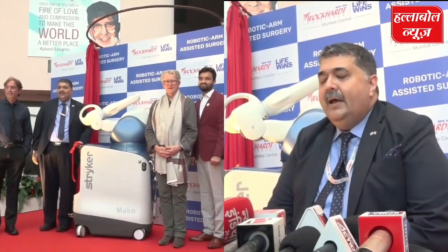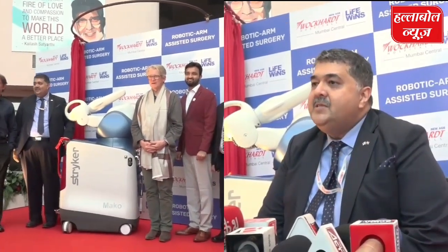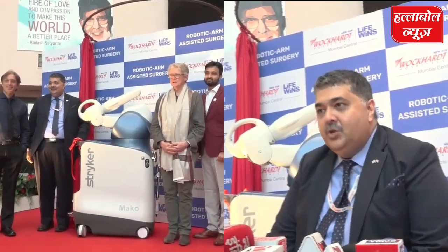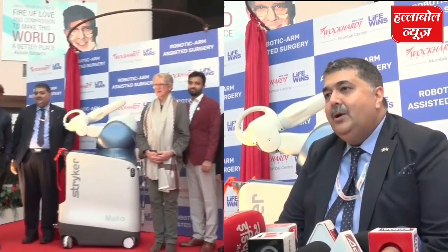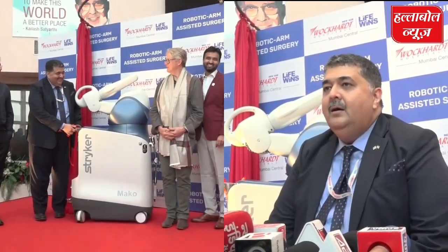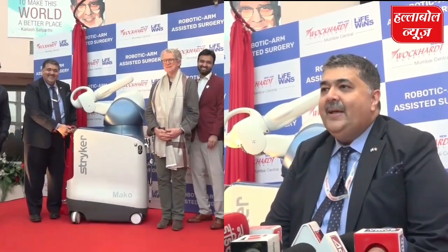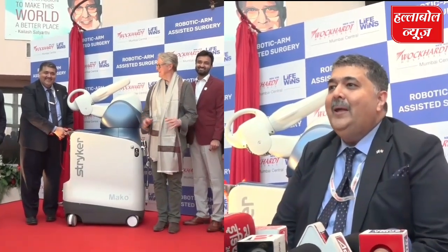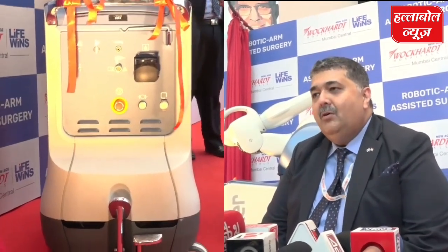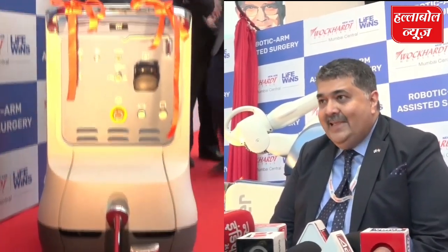So the first important thing is that in terms of precision, the Stryker robot depends on a CT image done of the joint, so that we are able to study the joint prior to going into surgery. Normally, conventional knee surgery depends largely on going kind of blind. You see the x-ray, you know there is a problem. When you open it up, that's when you get to know. So the robot definitely offers more precision in that sense.